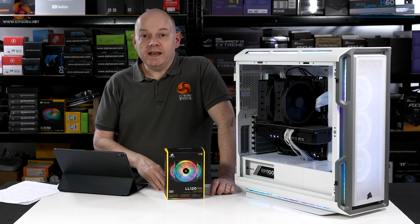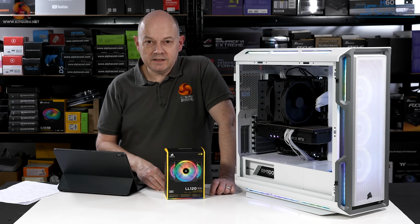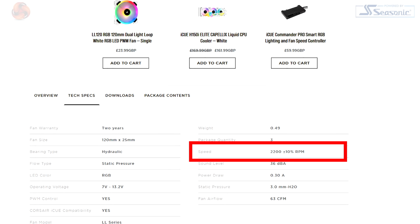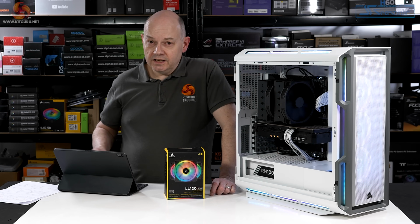So I did some digging in, and I discovered that Corsair LL120 fans in black and in white are two different fans. The LL120s run 50% faster when they're white, 2200 RPM. Now we're talking plus minus 10%, and that's 200 RPM in its own right. They also have a lower floor speed. Looks like it's 360 RPM, which I didn't understand in the slightest.